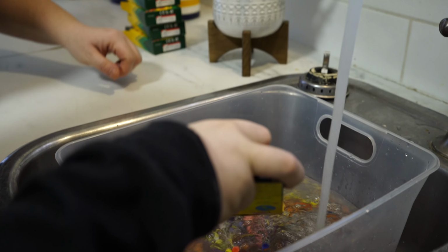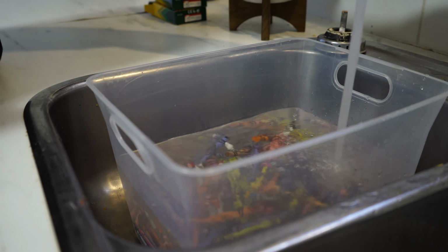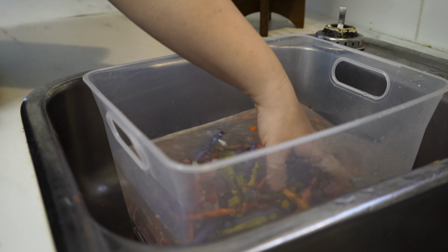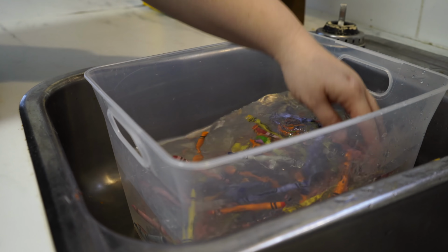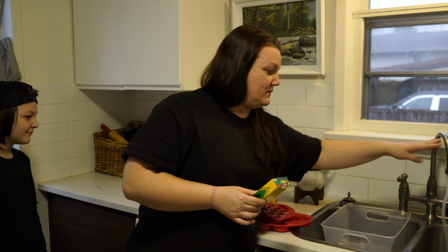The first year we didn't know this trick and we used an X-Acto knife and I can't even tell you how many cuts we had on our fingertips just because you end up getting tired of doing it and you end up slipping. And so we learned this magical trick that if you actually soak the crayons in really warm water and let them sit for a few minutes and agitate them in the water, the paper falls off. But you don't want your water to be too hot that it will actually melt your crayons. So there's a fine line there, but you'll figure that out. So we're going to let our water go.